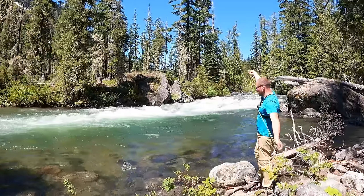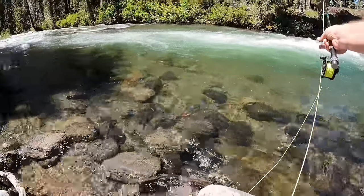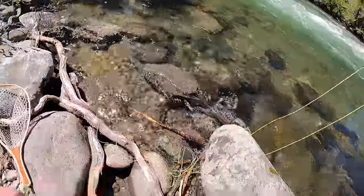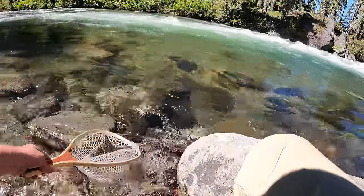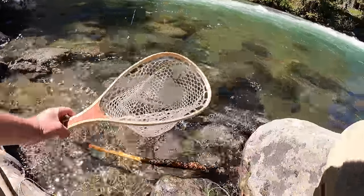Oh, there we go. Fish on, baby. Got him. Ooh, we got a strong fighter down there. Oh, come on, come on. He's just a little guy. Just a little guy. Come here. Come here, buddy. Right. Yeah, in the net.